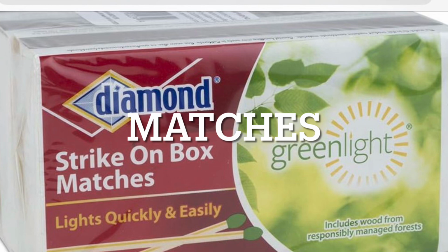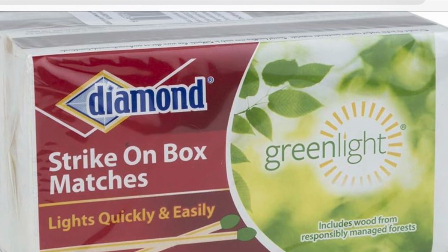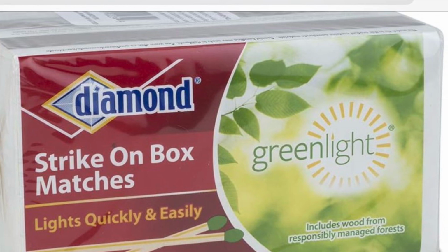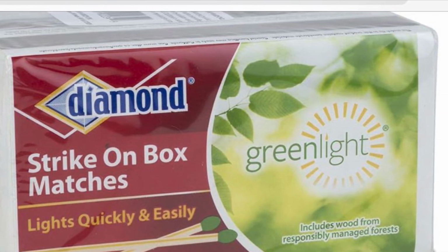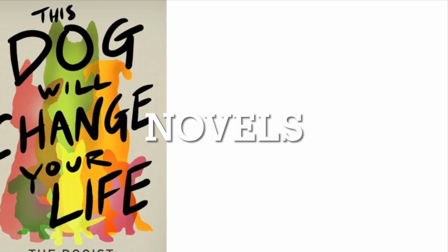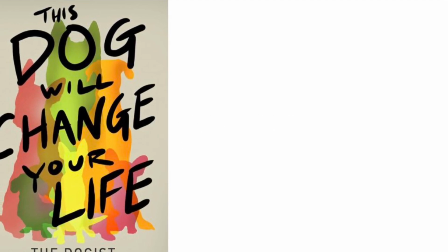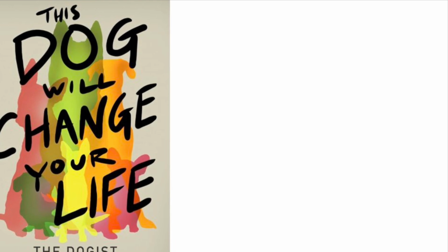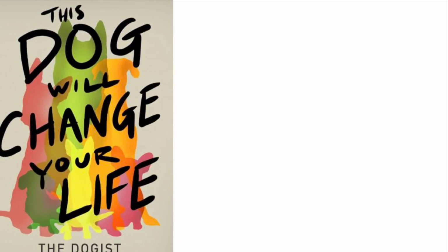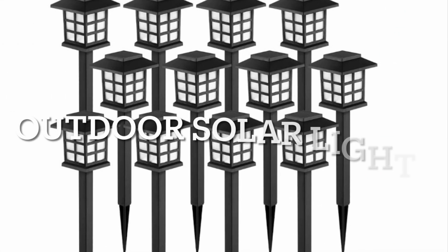Matches. For the letter M, it's always good to be able to start a fire. And these are very affordable, cheap, old school, but a sure way to start that much needed fire. Now, the letter N, I went with novels. I was recently in a power outage due to a hurricane, and you're going to want to stay entertained. This is a good way to read and catch up on your books.